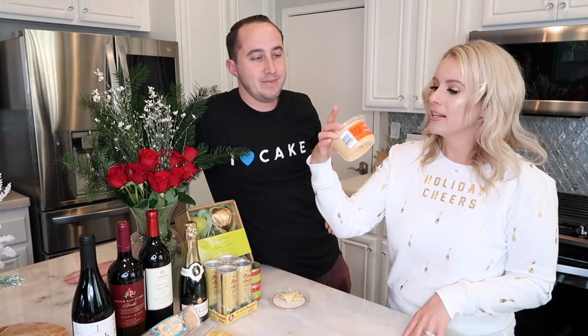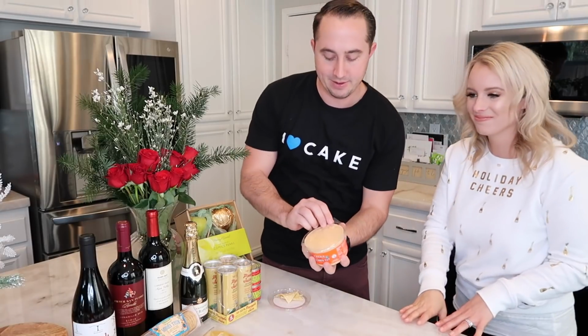Tim's now trying the buffalo style chicken dip, and we'll see how it is. All right, let's bust the sucker open. All right, so I just opened it up. It looks a little bit more watery than I was expecting, but I'm gonna give it a shot and see how it is.